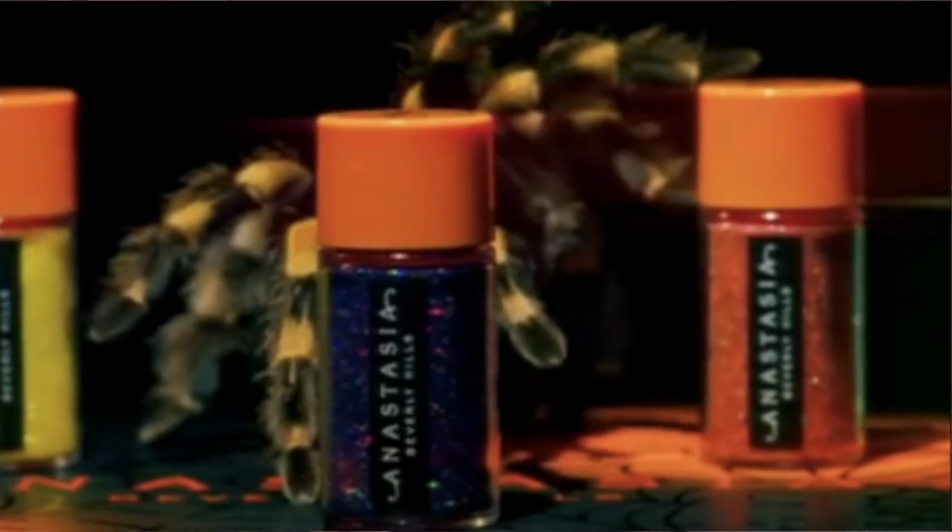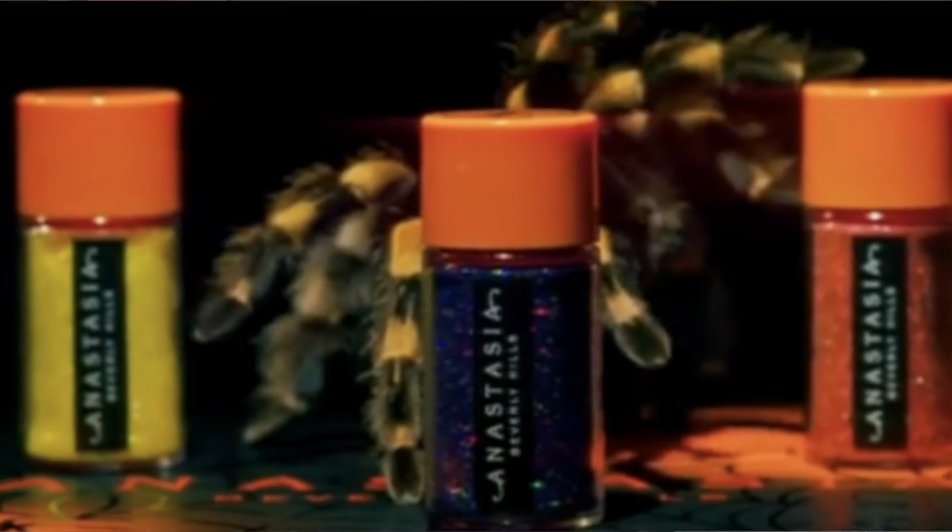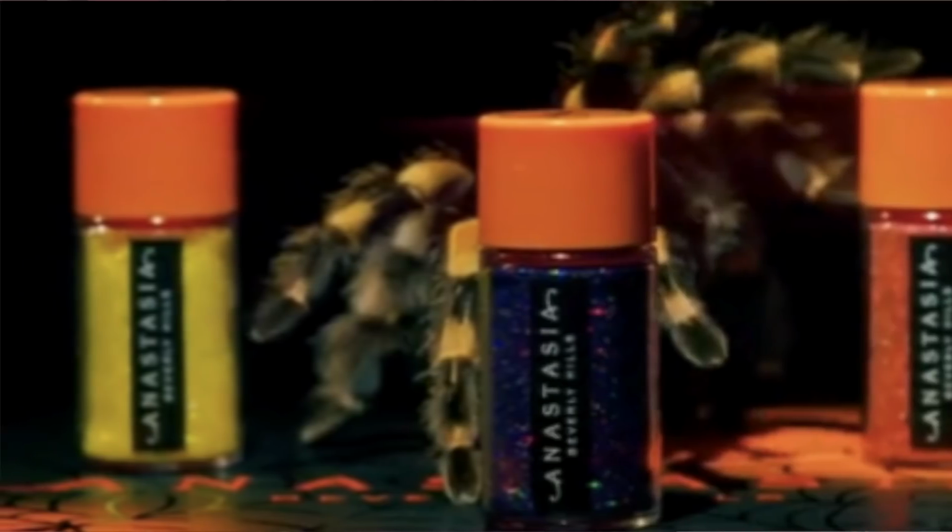This next set, you guys, is probably the thing I want most out of this whole video, and I am so excited. I can't even tell you how excited I was when I saw the initial post on Instagram. But it's by Anastasia Beverly Hills, and it is their Halloween glitter collection. I think I've told y'all in the past, especially with the last haul I did in which I purchased the full set, the ABH glitters are some of the best, in my opinion.